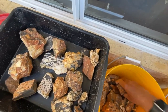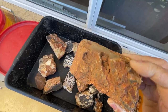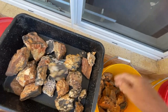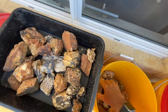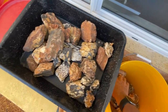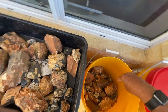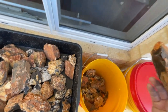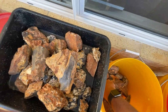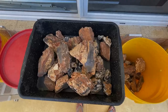Well, how much more? A few more. I don't know about that one. I don't know that that's peanut wood, but we'll see. Another suspect one. A big piece. A few more. I think that might just be petrified wood. But again, we'll see. Check out some of these little ones. I think that's good.